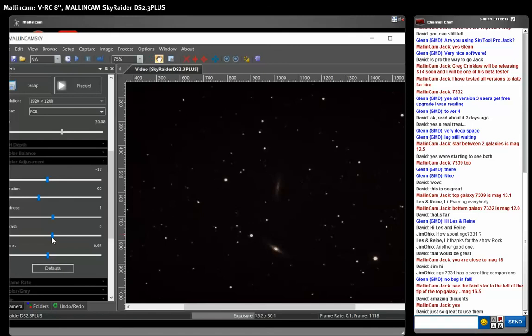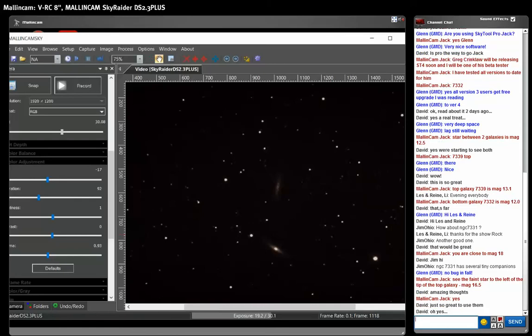From magnitude 18 to magnitude 16.5 for stars in this field is very, very good. Using a CMOS sensor and the SkyRigger DS2.3 PLUS with the help of this 8-inch VRC telescope. That makes it very, very interesting. It gives you such a perspective when you think about it.